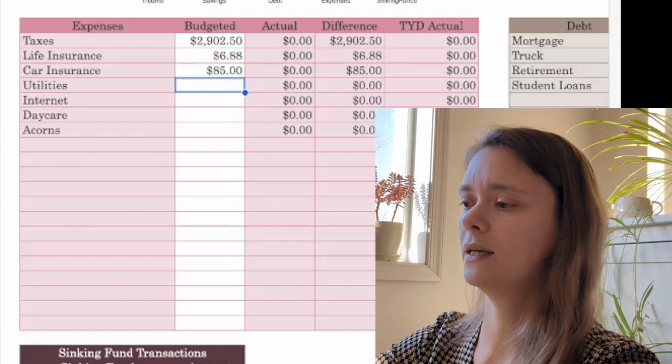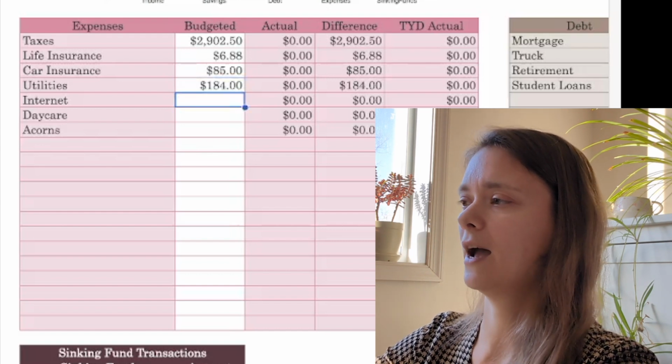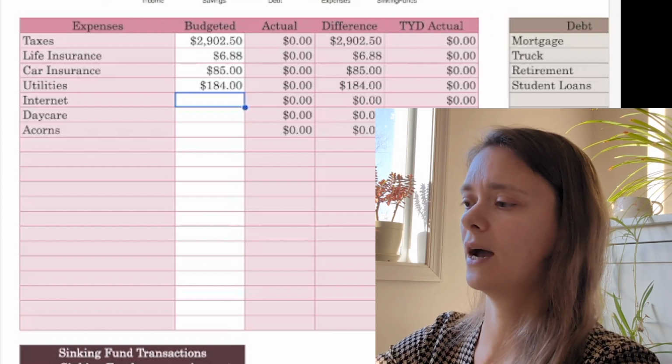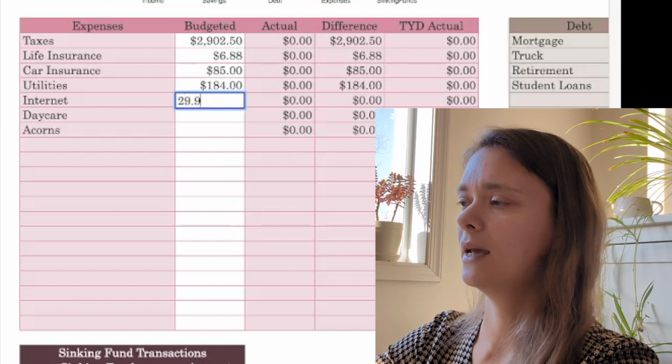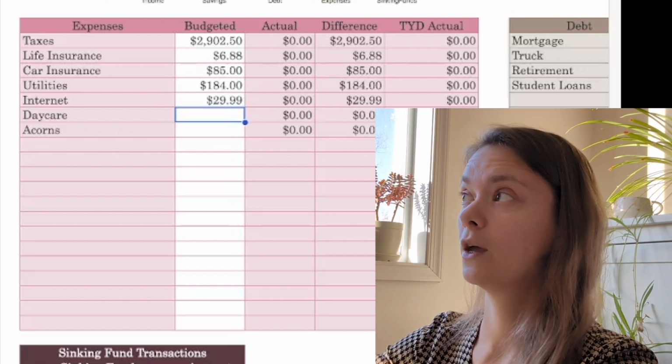And then our utilities, I'm budgeting $184. For now, it's not changing. And then internet is $29.99. Daycare is a little bit questionable.